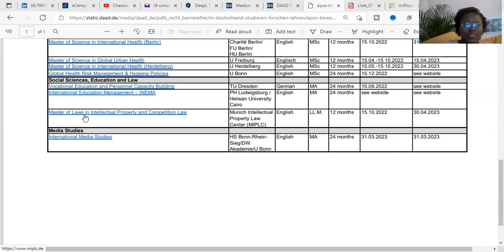And for law, Master of Laws in Intellectual Property and Competition Law, Munich Intellectual Property Law Center, MIPLC, English, LLM, 12 months, 15th of October 2022. And for media studies, we have International Media Studies, Bonn, Rhine-Waal Academy, University of Bonn, English, MA, 24 months, 31st of March 2023.